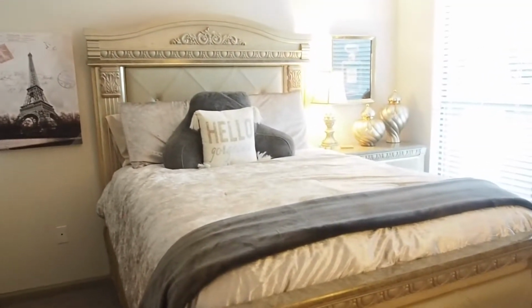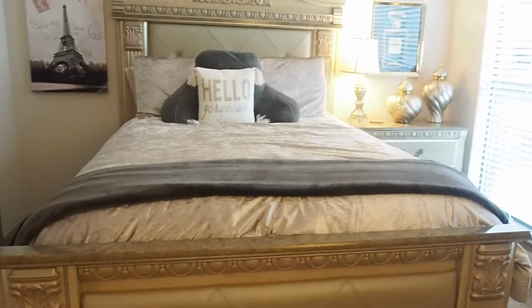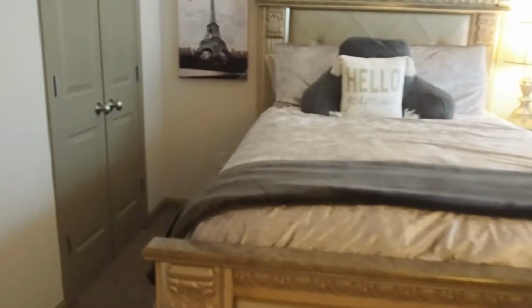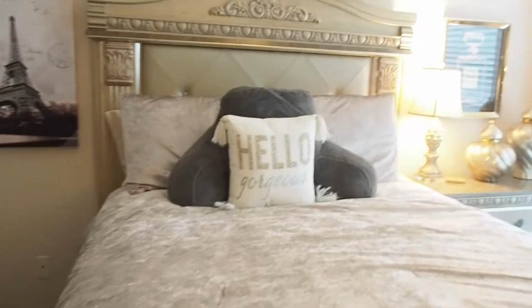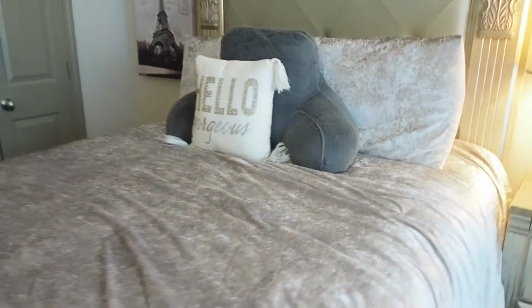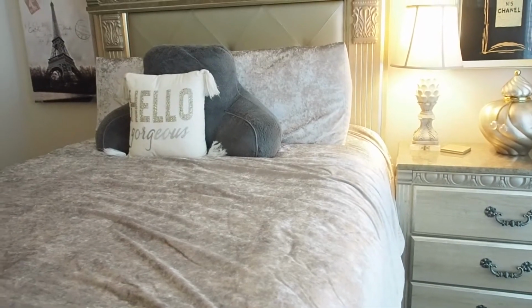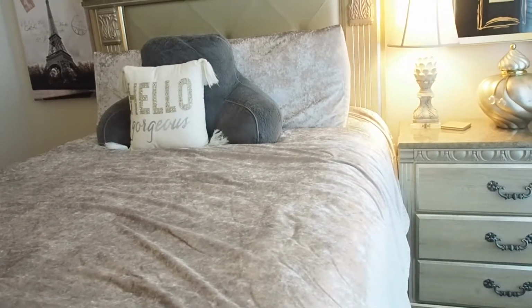Next, we have my bedroom. I got this bedroom set years ago. I think it's from Ashley Furniture Store. But yes, if you guys can tell, I do have a pretty grayish plush tone pink vibes going along in here. I got this comforter set from Home Goods as well. That Hello Gorgeous pillow, I want to say I got it from Target, but don't quote me on it.